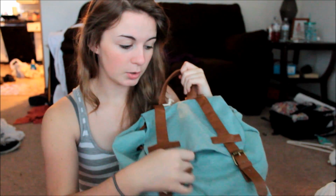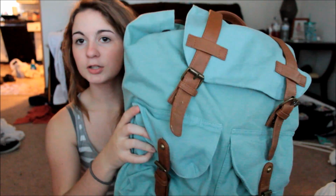So let's get started. The first thing that I have is my backpack. This is from Target. It looks like this. It's a nice, pretty blue color, and it's kind of floppy right now because I took supplies out of the bags earlier, and then I lost one of the bags, so I had to put some stuff in here to be able to move it around. So that's what it looks like.